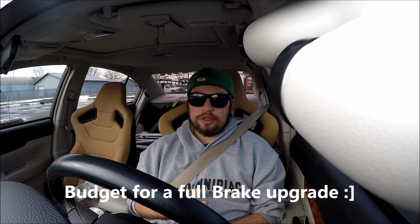So with your caliper off, you're going to put the STI Brembos on. You're going to want to look into a good pad for a daily. I run the Posi Quiets. They're cheap and I have no complaints about them. You're going to want to look up rotors. I'm a fan of just slotted. I don't like the drilled and slotted stuff. So I went with the DBA selection.